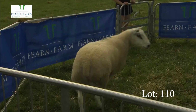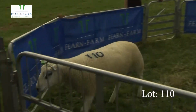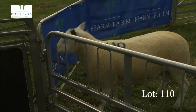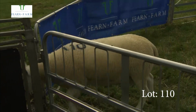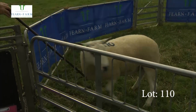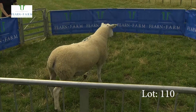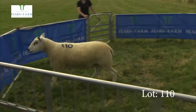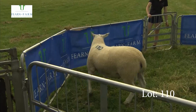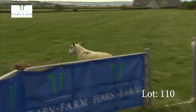Okay, next up, lot number 110. So again, this boy's still in the commercial group. So there's a reasonably balanced mix there between growth and muscle. Lambing percentage, he'll pull it back just slightly if you want to do that. And also his daughters will be slightly lighter than average as well if you want to reduce your mature ewe size a little bit too.